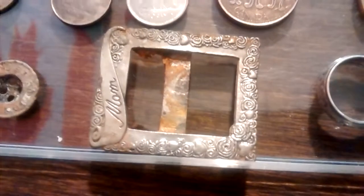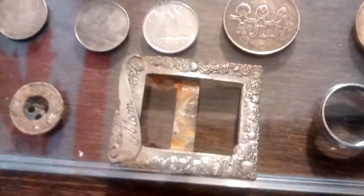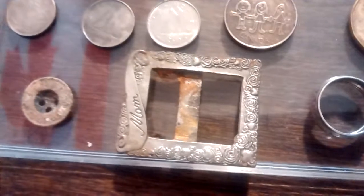And we'll slip over to this here. Was also in Granny and Grandpa's old property, and it says Mom on it. It's a little picture frame. It was still in the plastic bag, so it might have been my mother or my uncle that dropped that in the driveway there.